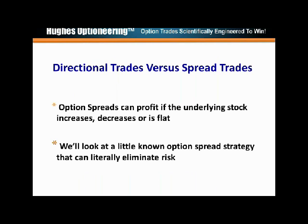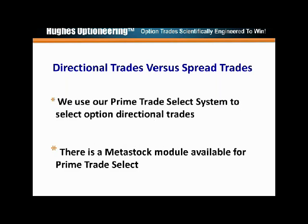But option spreads, on the other hand, can profit if the underlying stock increases, decreases, or is flat. So we'll look at a little-known option spread strategy today that can eliminate risk totally if you're able to set up this option spread, which we do on a regular basis. And this option spread strategy's been performing very well this year, despite the volatility and the sector rotation. And once we set this spread up, then we're guaranteed to have a profit for our option trade, and we can forget about everything else. So I'll show you how we set these up today.